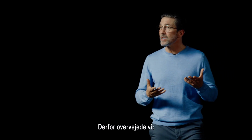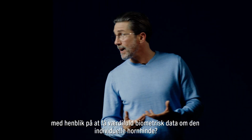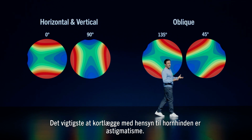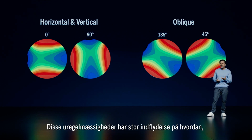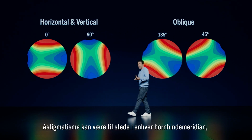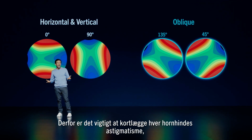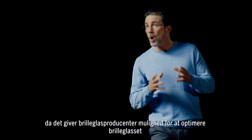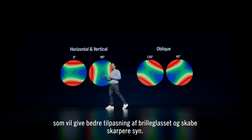Because of this, we again asked ourselves, how can we unfold the standard prescription values to gain valuable biometric data about the individual cornea? The most important thing to determine when it comes to the cornea is astigmatism. Astigmatism is an irregularly shaped lens or cornea. These irregularities have significant influence on how light is refracted within the eye. Astigmatism can exist in any meridian of the cornea, both in horizontal and vertical angles, as well as in oblique angles. This makes it important to determine the astigmatism of each cornea because it allows lens manufacturers to optimize the lens to correct the corneal astigmatism, ultimately adapting the lens better and creating clearer vision.